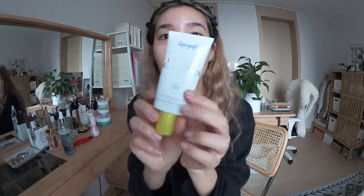And I'm not going to wear makeup today, I'm just going to apply a layer of sunscreen. And this one is from Supergoop, the Unseen Sunscreen with SPF 40. I really like Supergoop sunscreens because there's so many different types out there. There was one like a serum in powder form, and this one is in this gel form, and I really like it. It feels very nice on the skin.